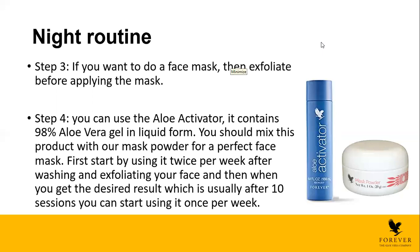So yes, we have a question: if the mask powder is not available, can the marine mask be used? Yes, of course. And we're going to also talk about the Sonia mask in a bit. So you can use any of these. We're going to also talk about the biocellulose mask. So all these I'm going to talk about in a bit. I'm just talking now about the targeted range. But even if you don't find these products, you can just use the same steps that we mentioned. So first it's cleansing, then exfoliating, then you use the mask or any mask that you'd like.